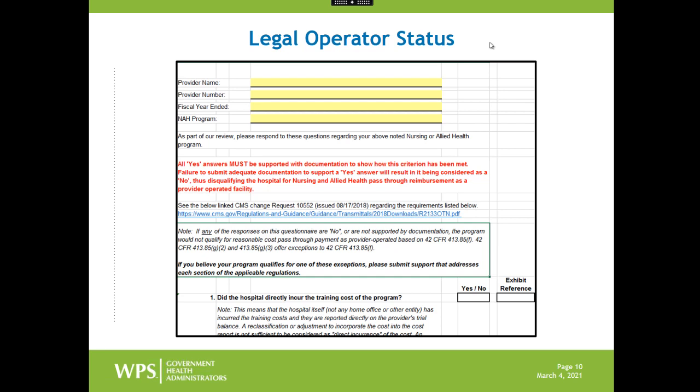All 5 of the criteria, plus the degree or diploma, must be met for provider operated status, for legal operator status. We have a link to that change request 10552 that we mentioned earlier. You can click on that link and that'll take you directly to the CMS website. It is a public change request, so everybody can see that. And then there are also some exceptions that we're going to be talking about toward the end. The wholly owned subsidiary exception and the joint ownership exception, or the joint program exception. So we'll talk about those two later, and that requires additional documentation as well.